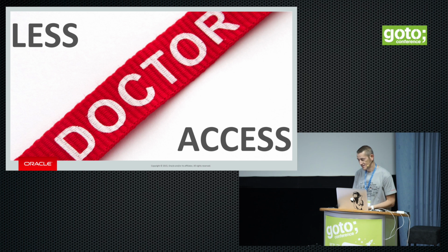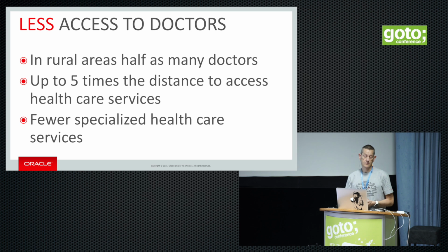And if I would ask you, would you like to go and have a farm and do stuff? I bet most of you would say no. Not really. So that's the problem. The next thing is on the countryside, and this is in Germany it's not that big a problem, but in Canada, and all this stuff is based on Canada, it's really a big problem because you don't have the same possibilities to access doctors or healthcare services. In rural areas, you usually have just half as many doctors as in the cities. And you have to go 5 times the way to the doctor if you're on the countryside.